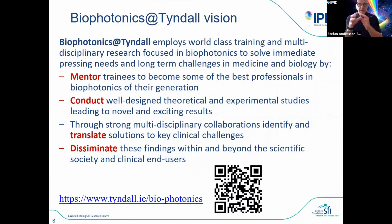So saying a little bit about all of that, we also say, okay, what is the vision? The vision is that we build a team, we mentor people to become even stronger in what they are doing. And one of the main products in any academic team is to produce stronger candidates that can go out and spread the word to industry and other places in the world. So training is very, very important.